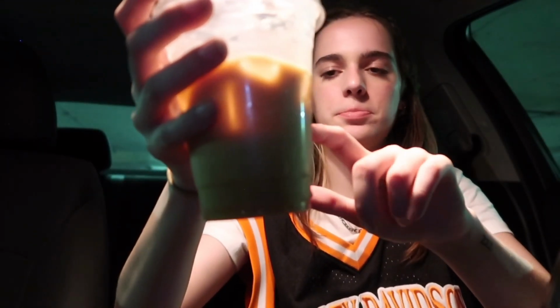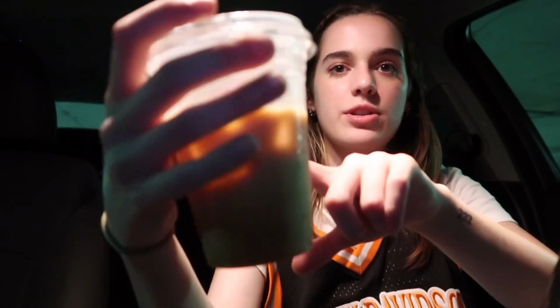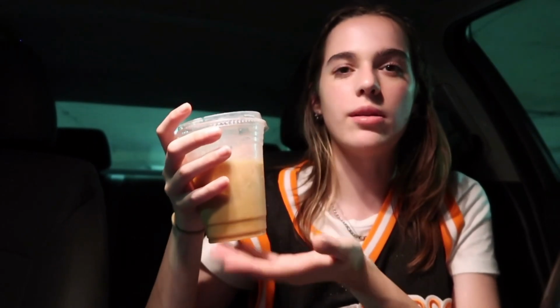Also, I don't know if you can tell, but there's maybe 5 ice cubes in here. It's cold, but they're big ice cubes. So I feel like you get a lot of drink. If you go to Starbucks, they give you a lot of ice, and if you do less ice, they charge you. I don't feel bad for paying what I paid for this because this is really good. And I got a lot. It's not like it's full of ice and there's no drink in here. This is really, really good.